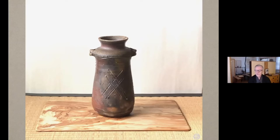This is a Bizen pot that I cannot read the sign, the writing on the box, I can't read it. And I sent pictures of it to Bizen Ceramics Organization, and they couldn't know it either. But it's a treasure for me because it was given to me a number of years ago by Mori Sensei, and it was her father. So I cherish this wonderful, wonderful Hanaide.